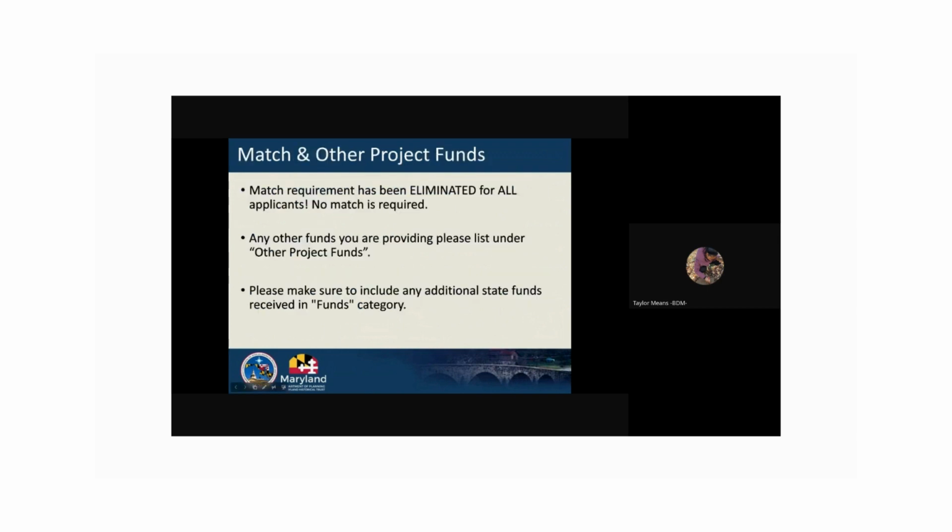It's important to note that no match is required for this grant. If you're receiving other funds for the project, please identify their sources and amount. Whether you have done your own fundraising, are working on a bond bill, or if you have applied for or received other grant funds, please include these in your application so the committee can see the level of funding your project has and make note of other state funding sources in case they may impact how you use this grant fund.